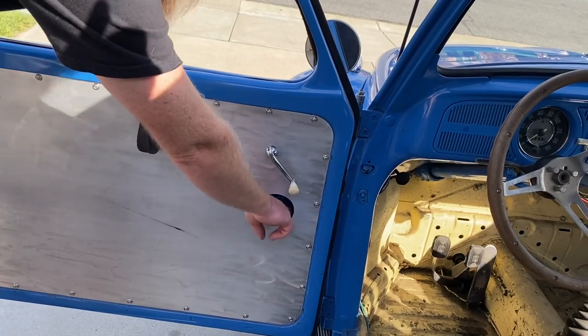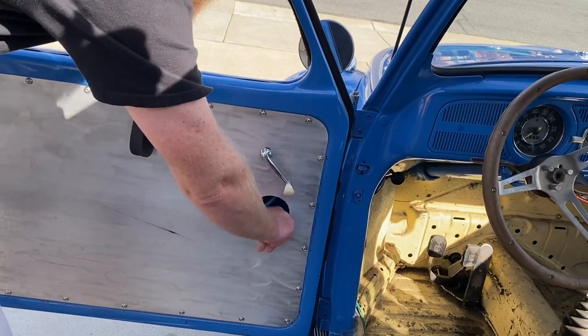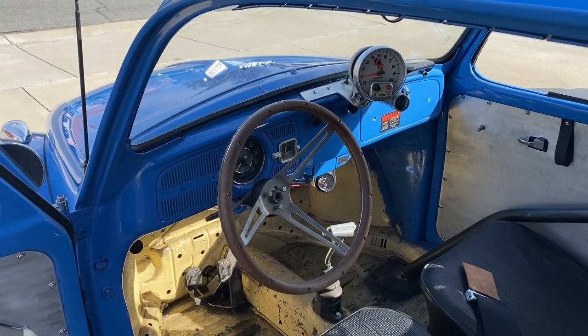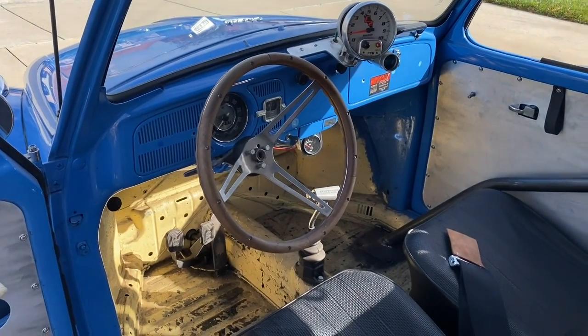I think I had something hanging. Oh, a cup holder. I had a cup holder hanging right here, so when I was driving. Oh, okay. Yeah, it fit perfect right there. But I think the cup holder disappeared. I don't know what happened to it.